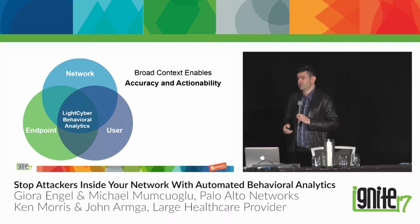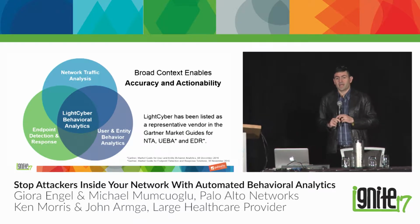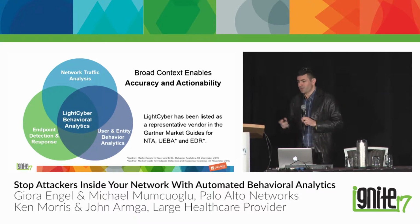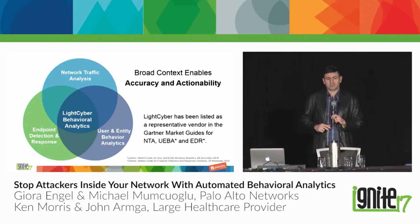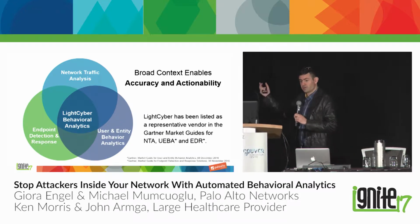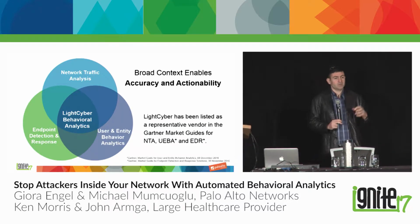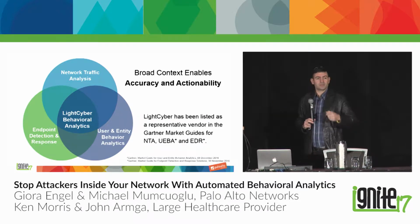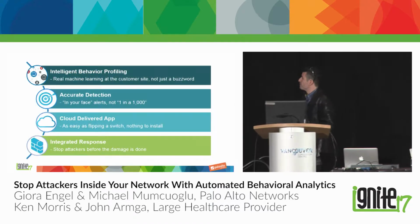So the solution we've built was really to look at all these, and accordingly also Gartner recognized us as really being a solution in each and every one of these categories. I believe the top one, the network traffic analytics, was actually announced today in a Gartner conference. LightCyber was recognized as one of the vendors in that category. We're also recognized in user, entity, and behavioral analytics and endpoint detection and response. So it's really a solution that's focused on behavioral analytics, but it goes out there to get the information from every source that's relevant.